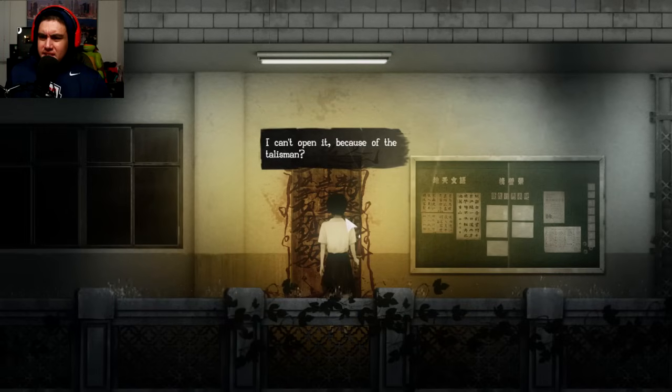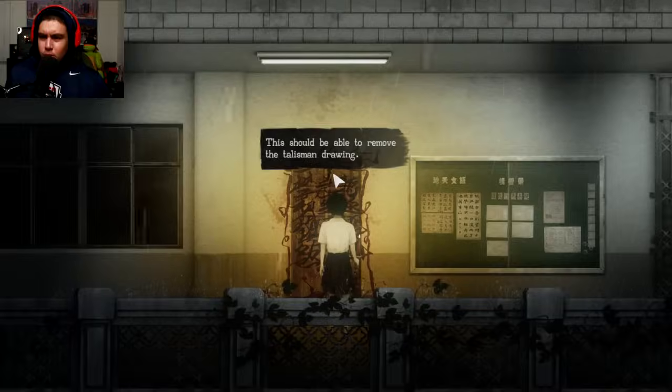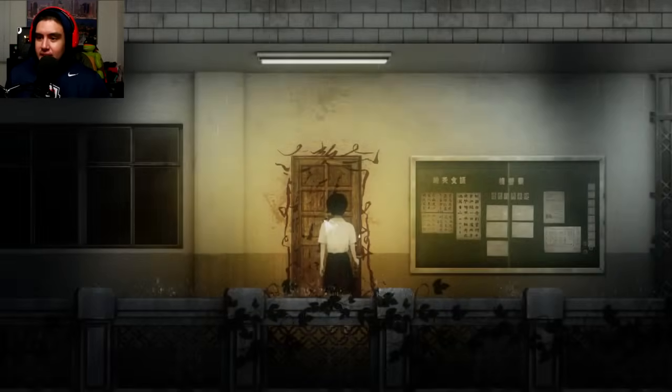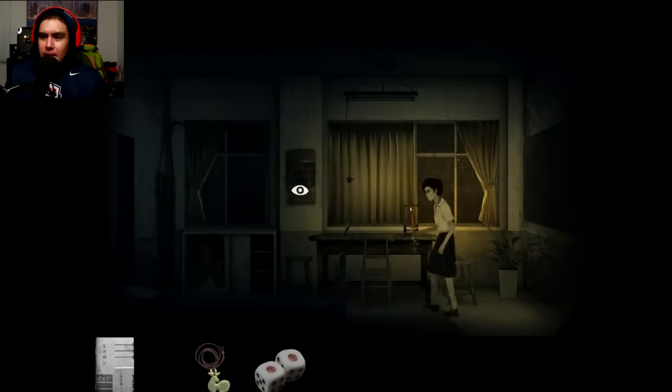I can't open it because of the talisman. Can we use paint thinner? This should be able to remove the talisman drawing. Yay! That was totally by chance, too. I didn't even know I could use that. So now we can go in here. Cool. I like it when I just stumble upon things that I didn't even plan on stumbling upon.